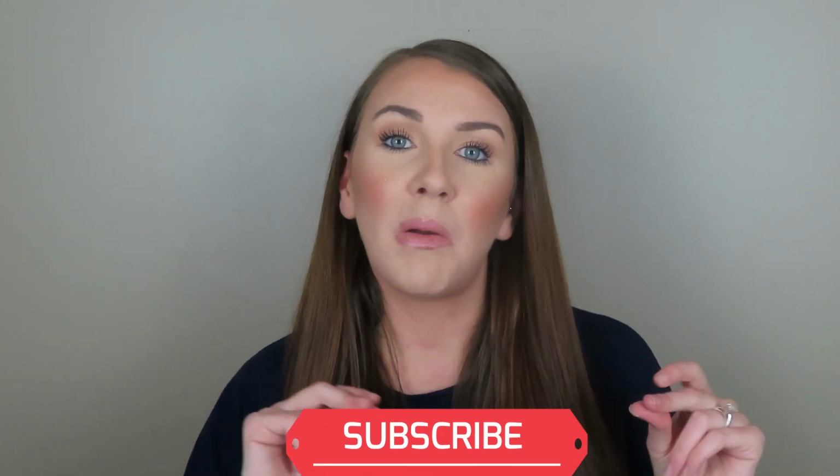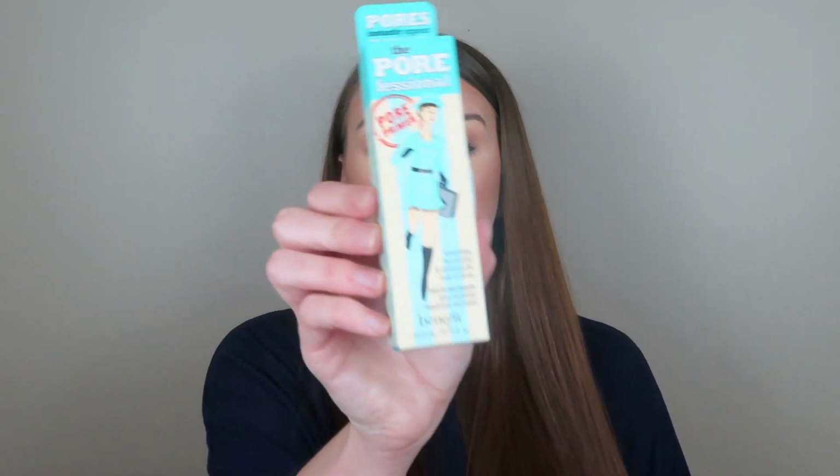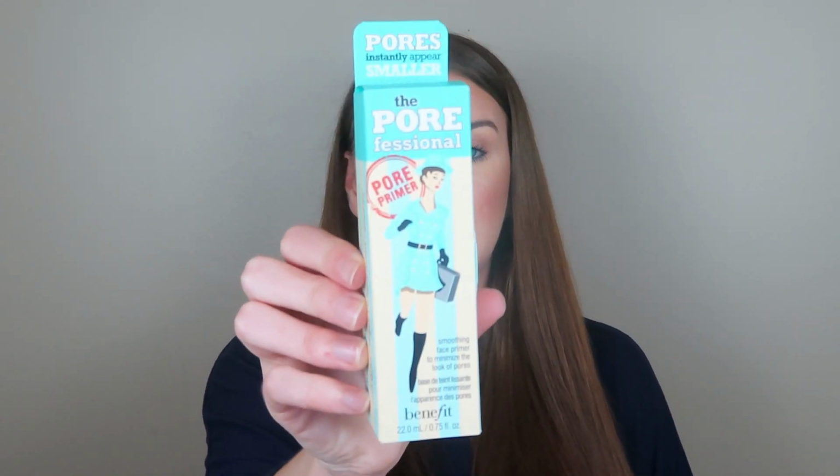And without further ado, let's go unbox this BoxyCharm box. Okay, so I have not unboxed it yet, so I don't know what's in here. Ooh, lots of good stuff. Okay, so the first thing is by Benefit, and it is the Porefessional.